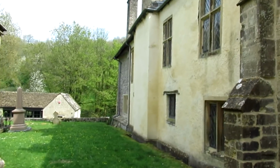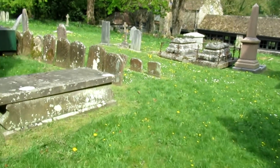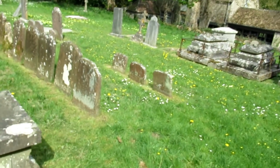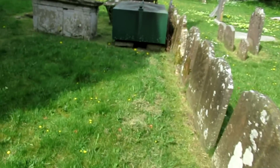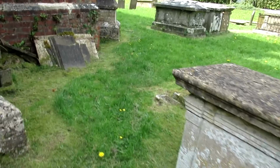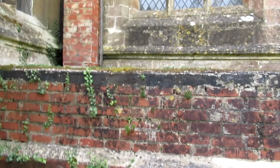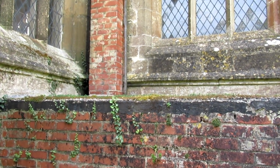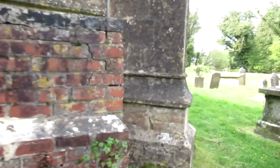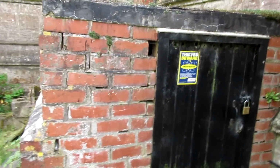This is a lovely old building. Spectacular. Any more Norman arches? Don't walk over the graves. Try and avoid walking over a grave that's 300 years old. Don't know what that's supposed to be. Looks a bit... Oh, that's the old heating system. Must be, yeah. God, do you think they'd demolish it and build something a bit more in keeping?